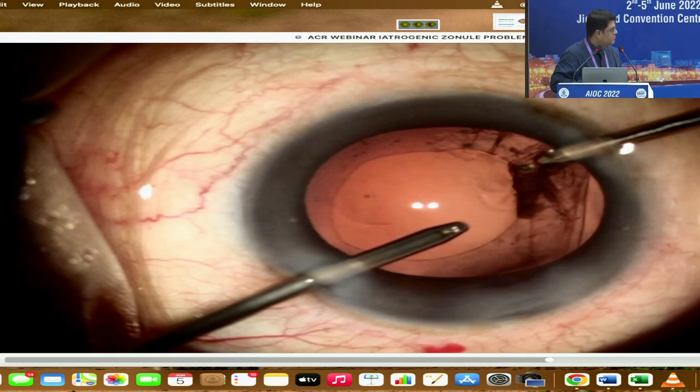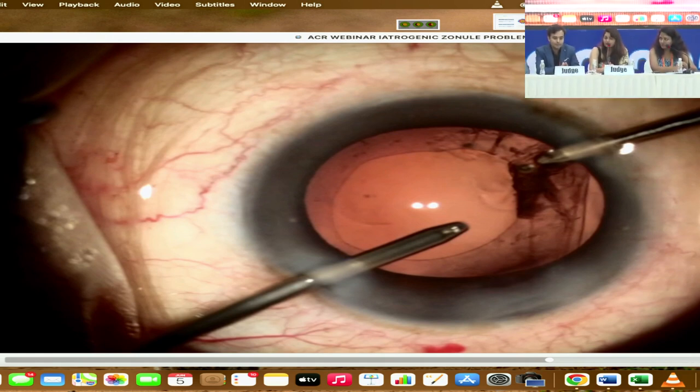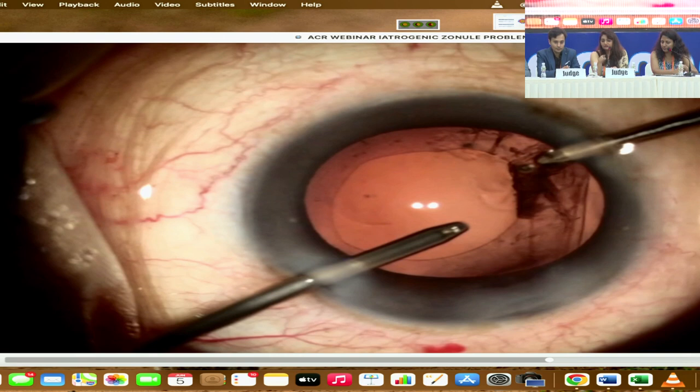I think that's a very good point, that without removing the irrigation, first you have to put in a dispersive OVD. Yes, dispersive. If you don't have any, go ahead and put any OVD, whatever is available. But how does it matter whether it is dispersive or cohesive? Dispersive will keep the vitreous back. Of course, but that is when you have a PCR. This is an intact bag and this is just a zonular dialysis. Rather, I would prefer cohesive so that the bag will have better pressure than with dispersive. Dispersive is going to plug your PCR, but in this case we are not worried about that.